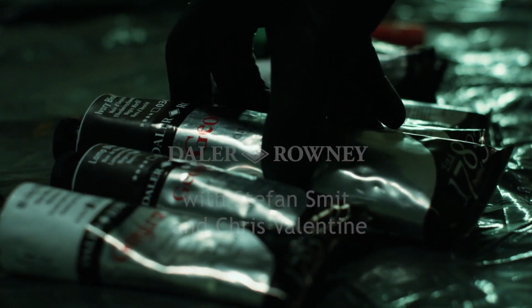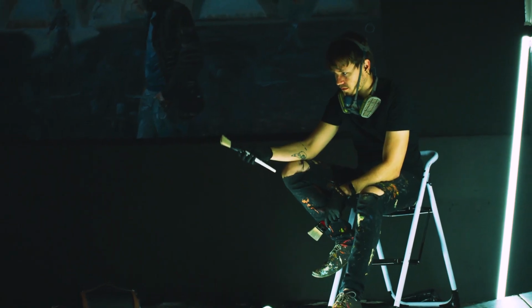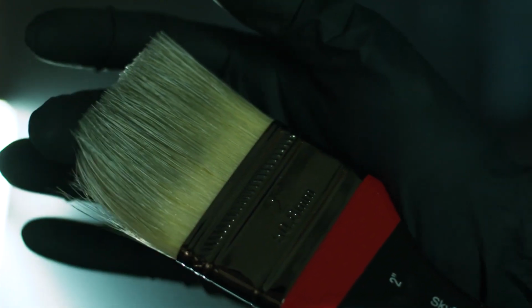I've never quite found a medium that I enjoy as much as oil paints. There's something about it that is just so beautiful to work with and create with.